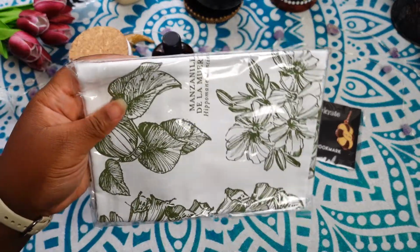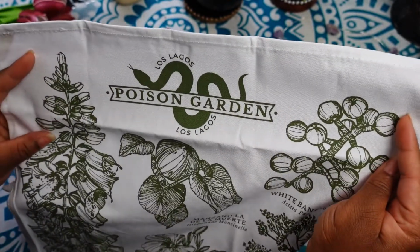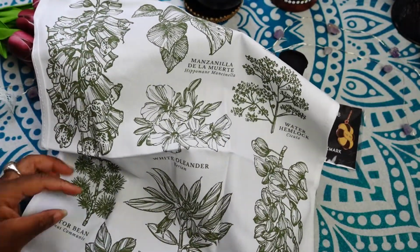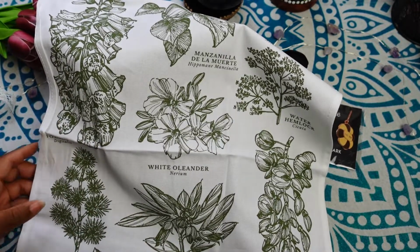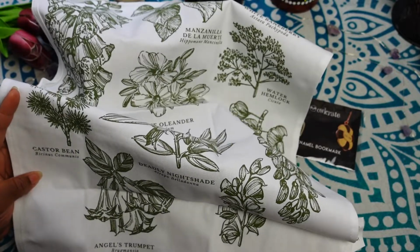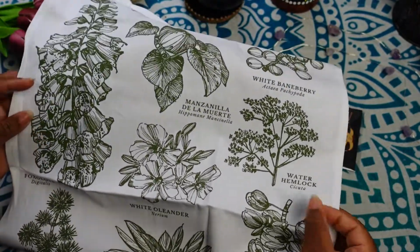And lastly, we have this item. This is inspired by a book called Lambert Loss. And this is the Poison Garden. This is gorgeous though. Look at that. I like that. That's cute. And then it has all these different herbs. I'm assuming poisonous herbs at this point, because I'm seeing wolfsbane, deadly nightshade, wisteria. Things I've heard before that have never been a good thing.